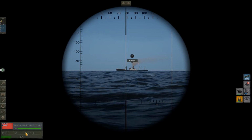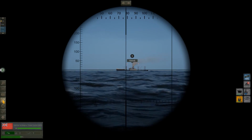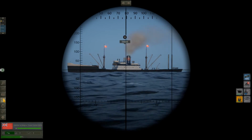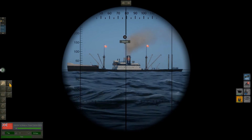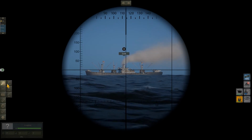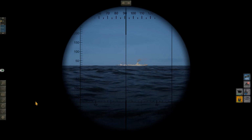No way of knowing though, but these two guys will get their solutions set up. But really I want to be prioritizing any destroyers that are in the convoy, because these guys, they're unarmed and I can just use my deck gun to come back and take them. There's another Liberty cargo ship here, but it's not really my priority number one.